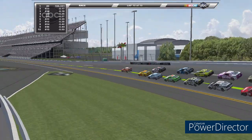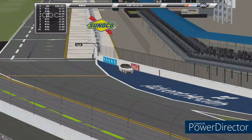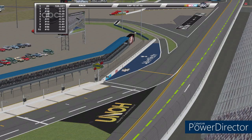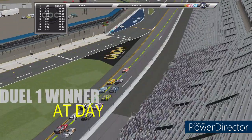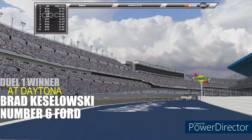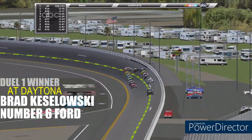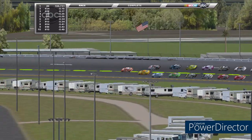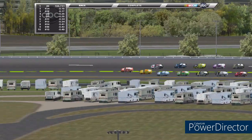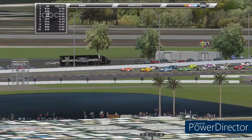Kevin Harvick wants to jump up a couple spots. But at the line, Keselowski is going to win. Duel number 1 goes to the 6 of Brad Keselowski, followed by McDowell, who beat out Logano at the line in duel number 1. Now let's head over for duel number 2.